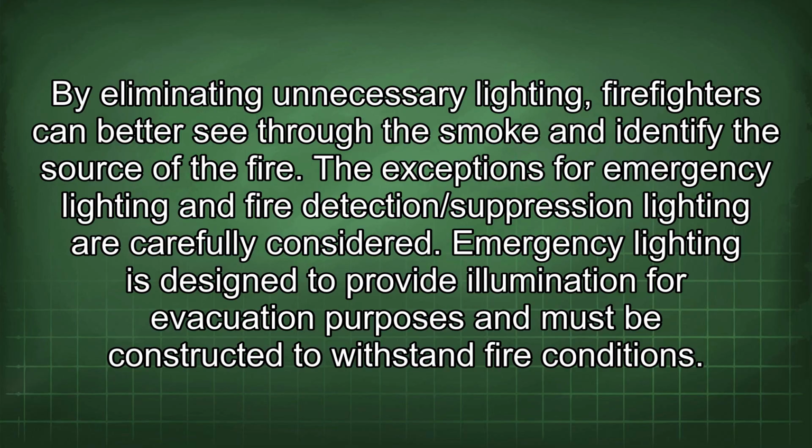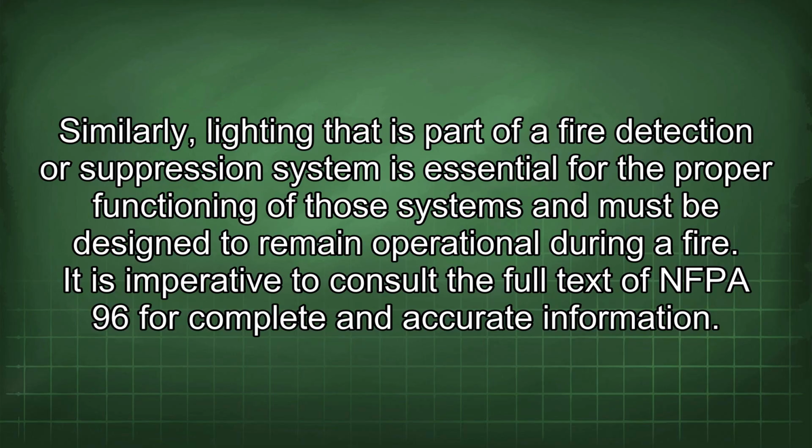Emergency lighting is designed to provide illumination for evacuation purposes and must be constructed to withstand fire conditions. Similarly, lighting that is part of a fire detection or suppression system is essential for the proper functioning of those systems and must be designed to remain operational during a fire.